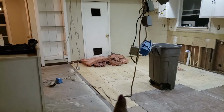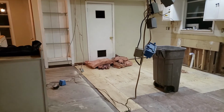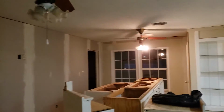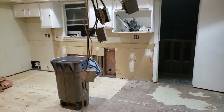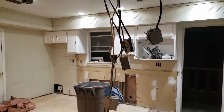The dining room. Remember, we had an island here. We're gonna put an island back after we're done putting the flooring in. But this is the formal dining room, and we bought new ceiling fans, so we're gonna put those in. And we have all the cabinets ripped out. The electrical needs to be fixed. We're waiting for the electrician to come out.